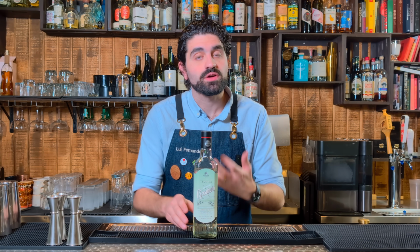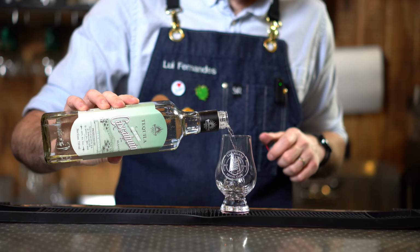Like I said, they also make a lot of other expressions. They have their regular Blanco, they have a regular Reposado and a regular Añejo, and they also have some special releases and really high-end sought after bottles that a lot of different collectors are after. But this baseline entry for them I think is still incredible if you can get your hands on it. All right, let's crack this one open and give it a little sip.